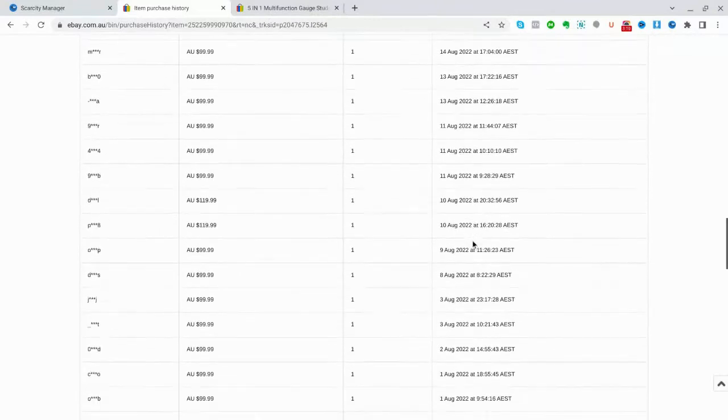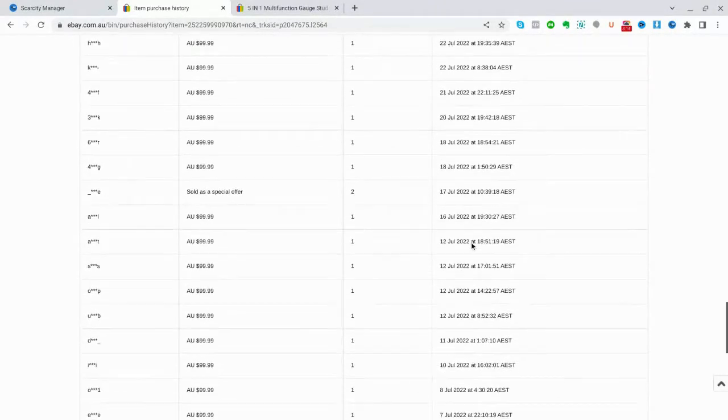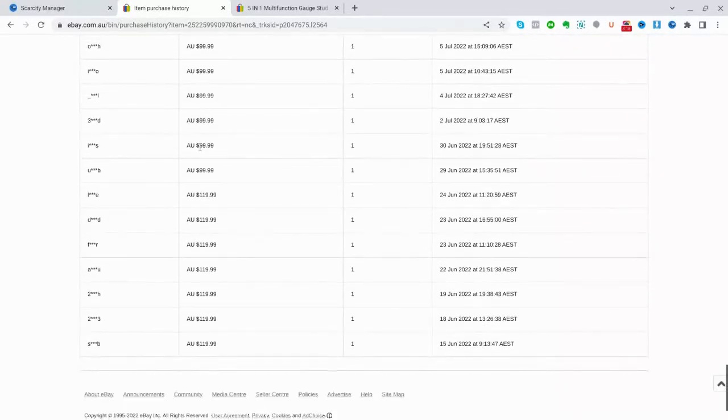Again, selling nice and steady. Besides one special offer, they used to sell it for a higher price to begin with, and then they've been selling it steadily at $100 ever since. So their sales history is from 15th of June to the 5th of October. That's 112 days, and they've sold 102 of those.